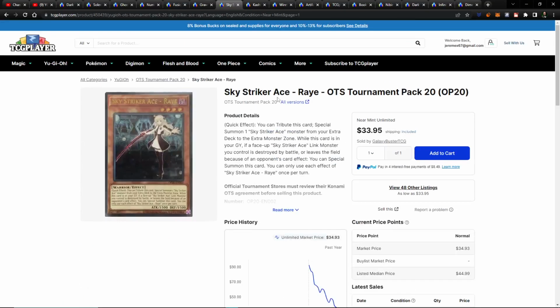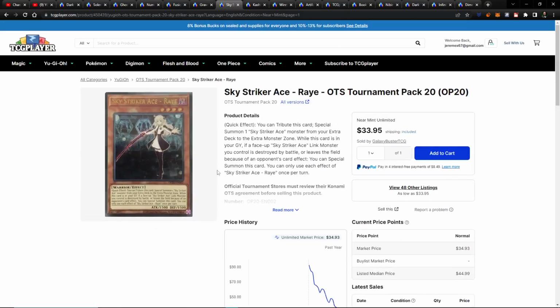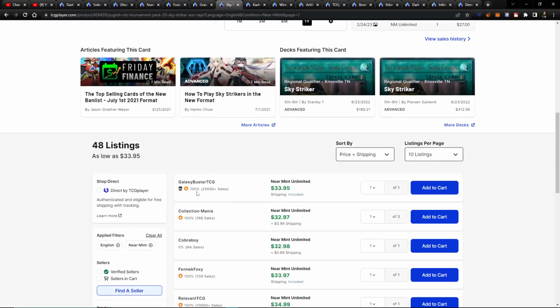But now we're heading into OTS 21. Everyone's focused on Kashtiras and Spright and Tier elements if they're still alive and all that good stuff, right? And people forget about this. This deck always gets support. It is a fan favorite. Konami loves this because they keep bringing out Ultimate Rares for Sky Striker.